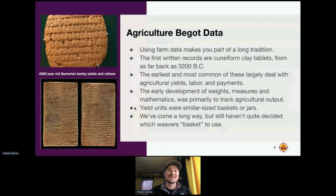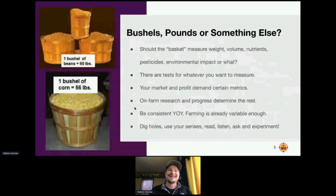In those days, the yield units were baskets and jars, something that somebody could pick up, and they had to be similar enough in size that the tax man could make a good determination and tax you appropriately. I think, as we're about to see, we've come a long, long way, but if each of these tests is a different kind of basket, then we still haven't decided which basket to use.